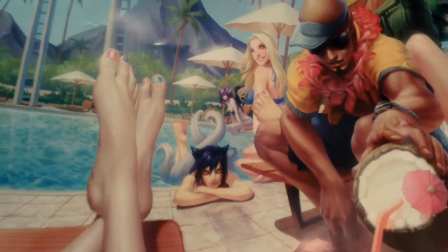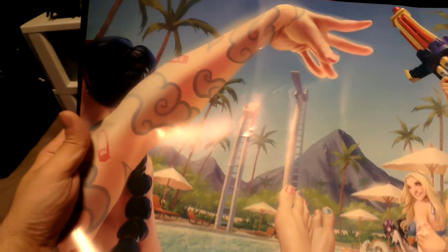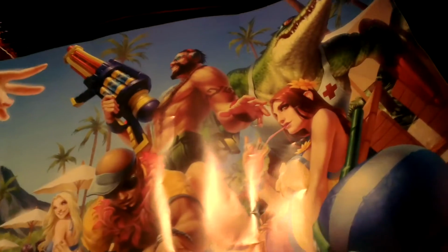Here we have a third pool party poster, which shows all the summer skins that you can get, and some probably in the future. There's Morgana, Ahri, Lux. Not sure who that person is. Or that one. There's Graves, Leona, Renekton, Lee Sin, and Ziggs. That was pretty cool.